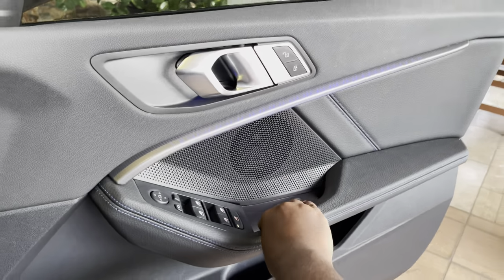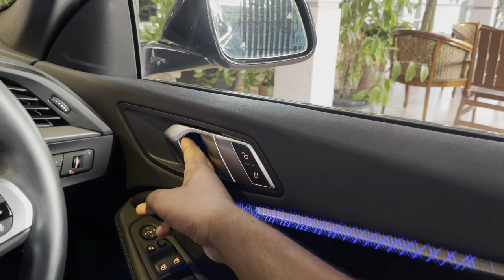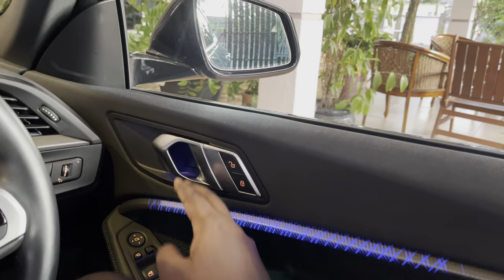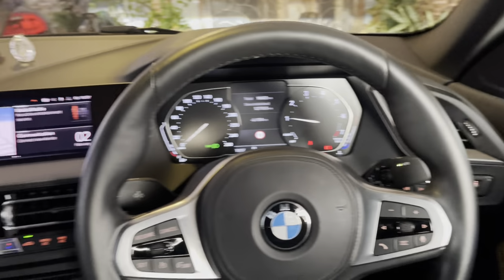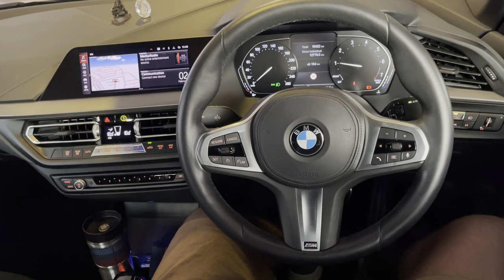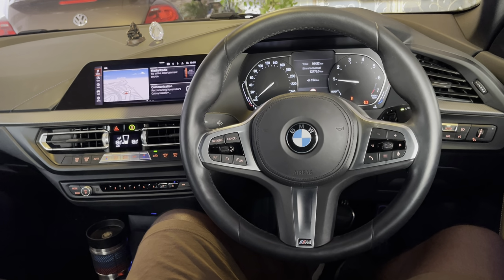So now let's go ahead and close the door. The door does have a very nice opening and closing feel. Feels very solid. And let us explore the interior of the BMW 218i Gran Coupe. So now let us start off with the interior tour.